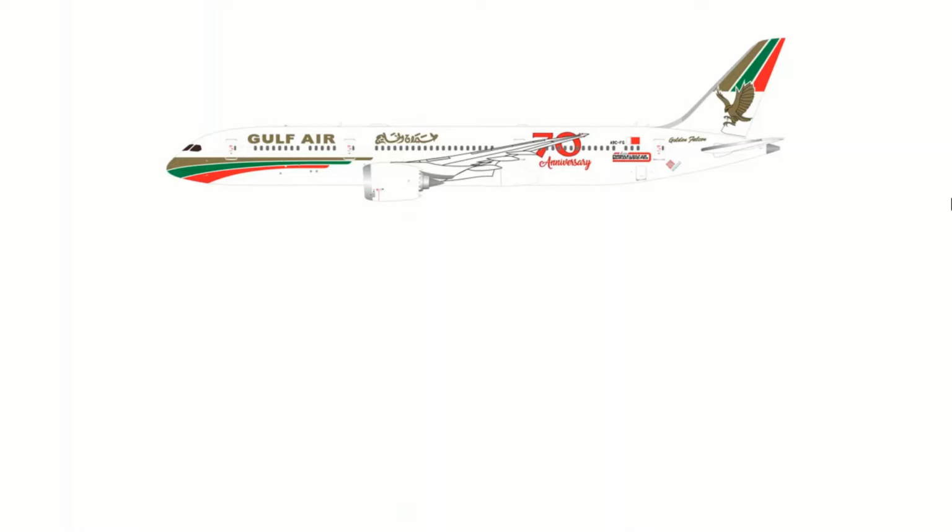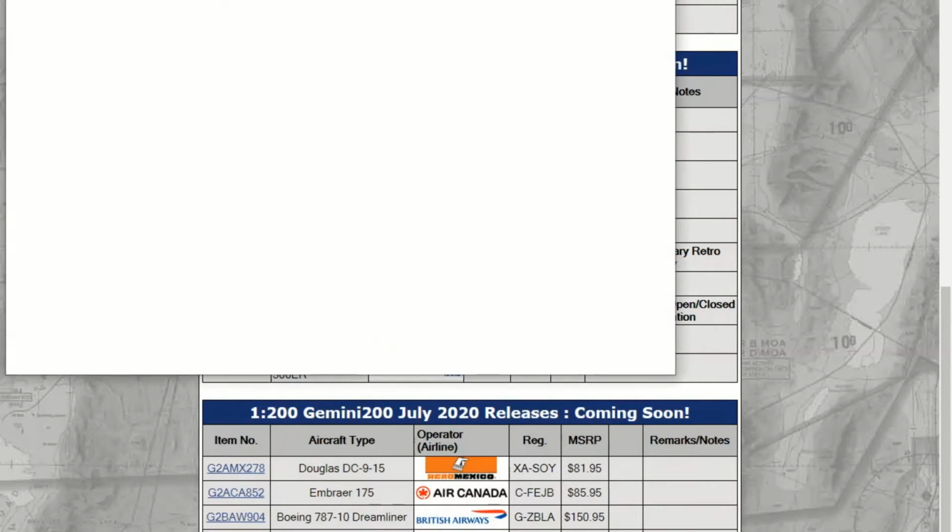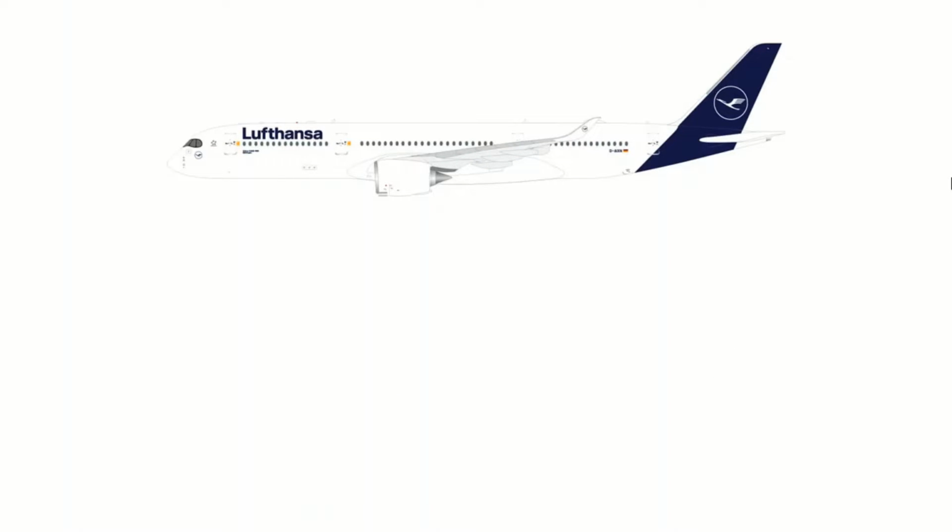And then one everyone has been looking forward to for a long time, the Lufthansa A350-900. People have wanted this for so long now, and it's been on the future releases for about a year, so it's really nice that Gemini finally released it. I know Aviation 400 did the old livery Lufthansa A350, but I'm so happy they released this for you guys. I don't need it unless they start flying the A350 to Orlando, which they could.